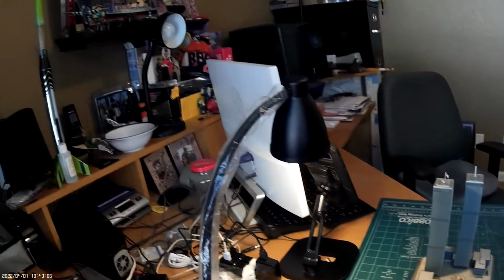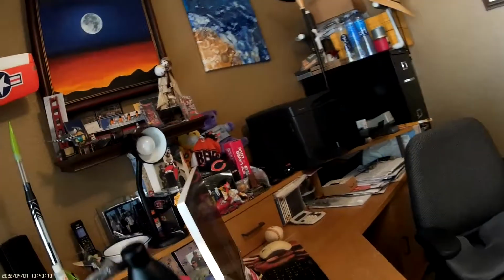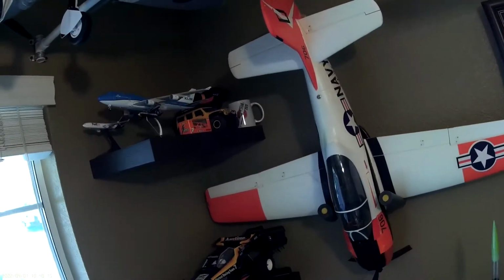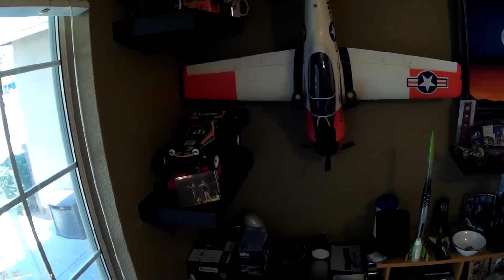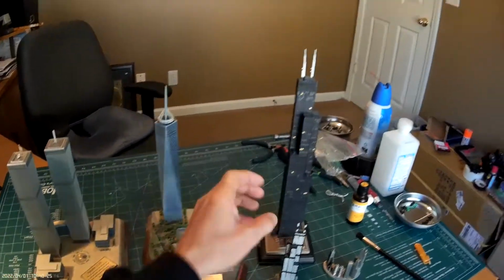I'll clean these up a little bit. I've got a lot of different die cast models that I'm proud of, and I got my 747 up there, FedEx, my RC stuff. But man, I finally got the Sears Tower, and I love this thing. It looks so good.